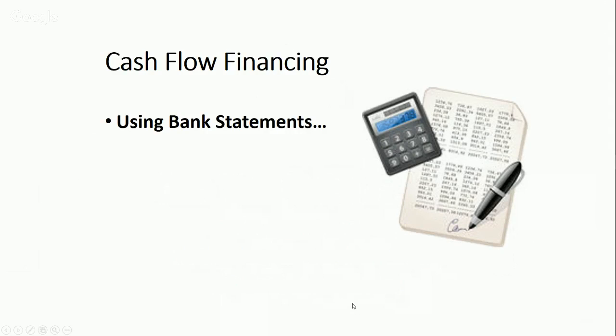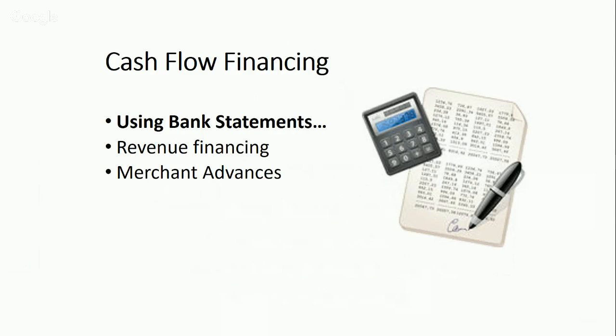When we talk about cash flow-based financing, we're talking about two different kinds: using bank statements, which has to do with revenue financing, we call it, or merchant advances. And I apologize here for my graphics. I had my assistant Sarah put these on at the last minute today. She was getting ready to go to bed, and she obviously used images that were a little too small for the slides. They might look a little blurry on your end.